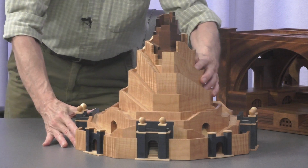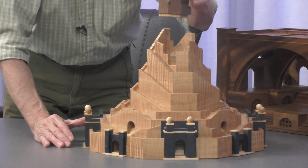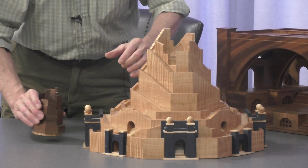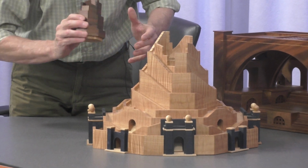Yeah, I would say. But I'll show you what happens here. The top comes off like that. All right, so. It's got a little bit of building debris still rattling around in it.